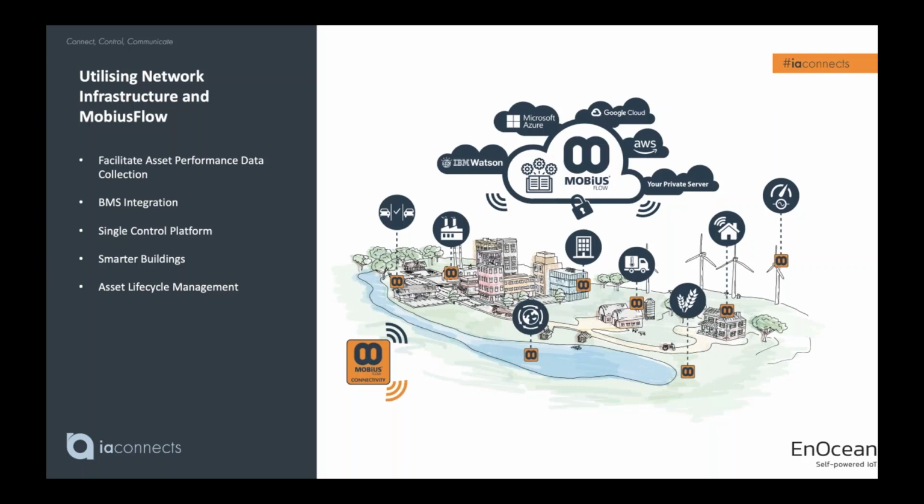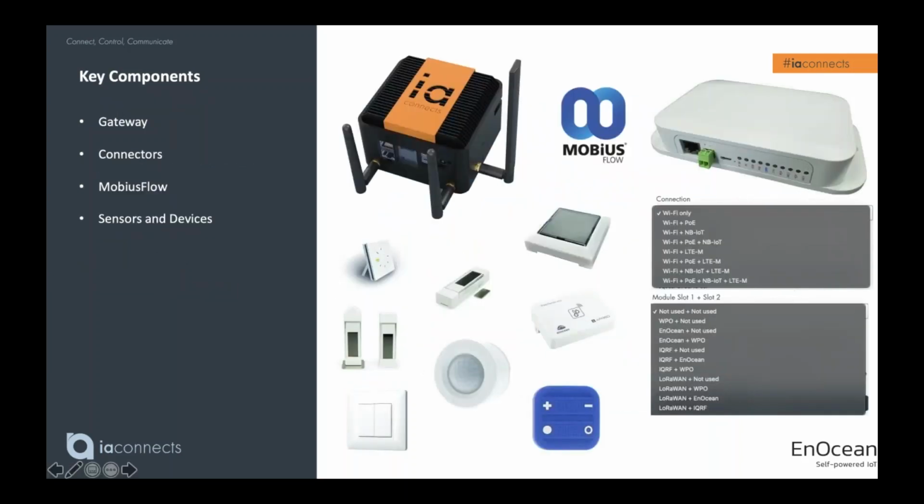network infrastructure, it can dramatically reduce the infrastructure costs for IoT projects, and also provide a single control platform for smarter buildings, asset lifecycle management, and other things like that. So I'm going to demonstrate the benefits of truly converged systems and what we see as the future for wireless connectivity. I'll also touch on an overview of the EnOcean and Aruba solutions that IAconnects provide as a company.